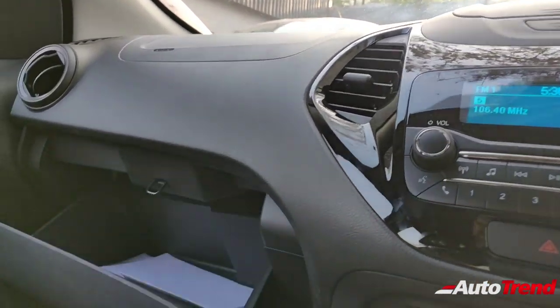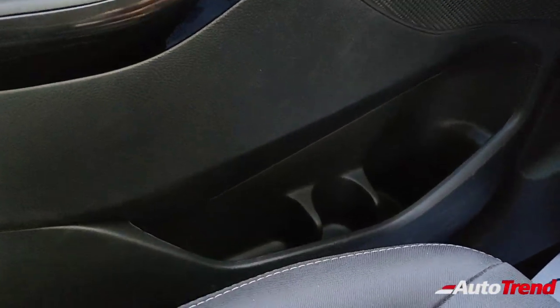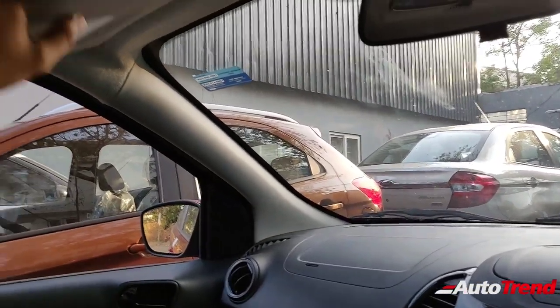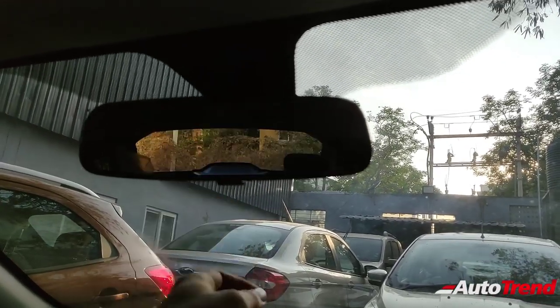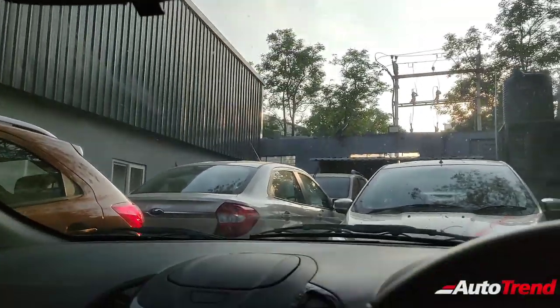All the other storage spaces, which include a cooled glove box, those large bottle holders in the door bins, and well, basically everything else remains exactly the same. You also get a vanity mirror for the passenger side sun visor. Nothing for the driver though, it gets only a ticket holder, so that is totally fine. However, a good thing is that this day-night switch for the IRVM is available on this Titanium variant and even a few variants lower down.